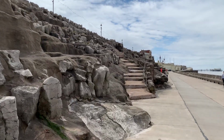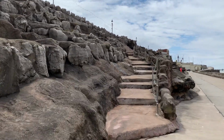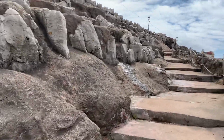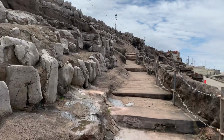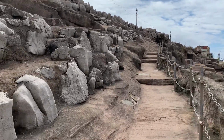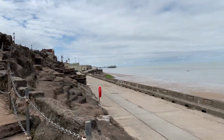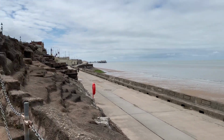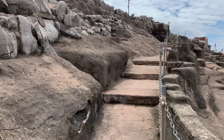Well, I must say it's shaping up to be a nice morning. The weather forecast, when I looked at my BBC app on my phone this morning, said it was going to be dull and dreary all day today. So I thought we were going to be in for something a bit dismal looking, but it's actually not shaping up too bad, is it? Lovely view from here. Right, we'll carry on. Onwards and upwards.